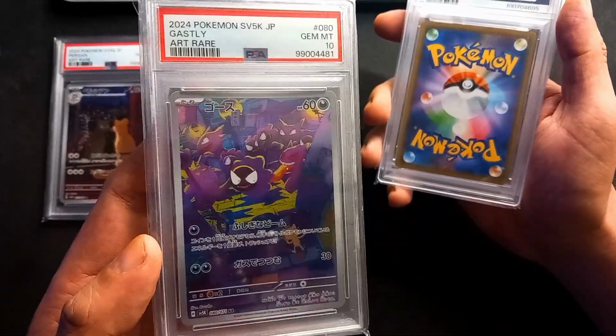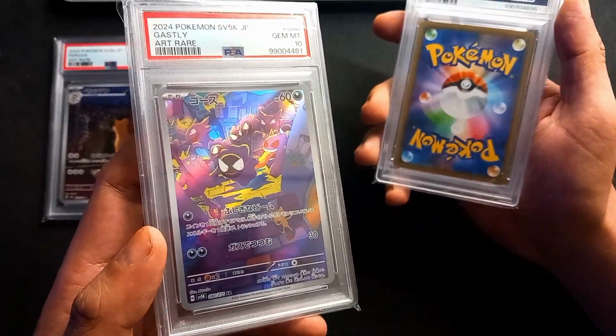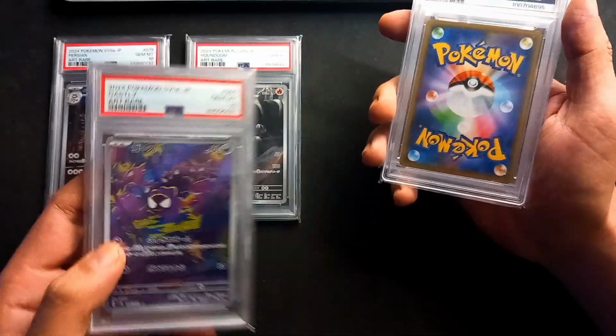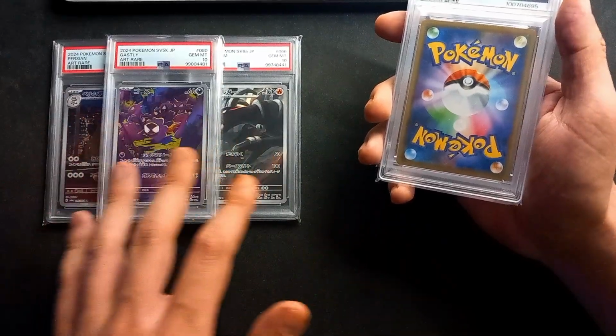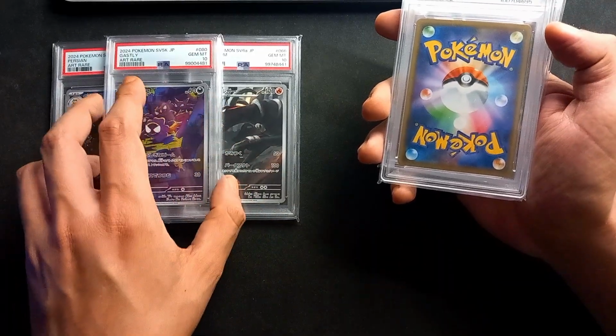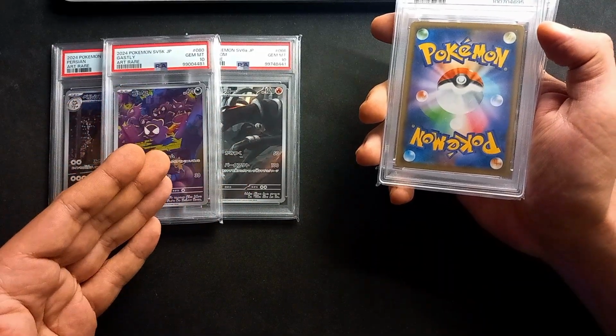I think it's easily worth 80 bucks right now with all the hype for the Gengar and also the Haunter illustration rare and such. I didn't purchase these for value. I really wanted to have some PSA 10 cards in my collection. Well, the Groudon is missing, the Tyranitar is missing.